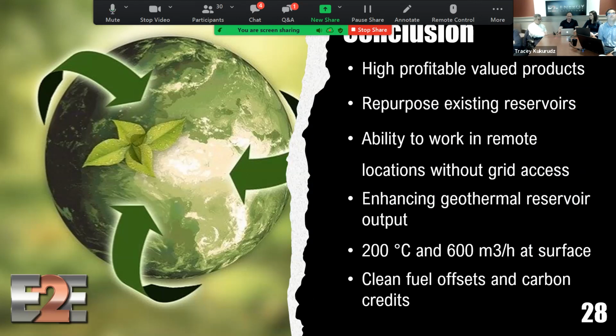The Ashon model clearly shows that the EGRS process works to easily achieve its aggressive temperature and flow targets, significantly reducing the risk of a pilot. As mentioned previously, our technology was developed using technology and processes that are commonly used today, which have been modified to work with our enhanced geothermal reservoir recovery system.